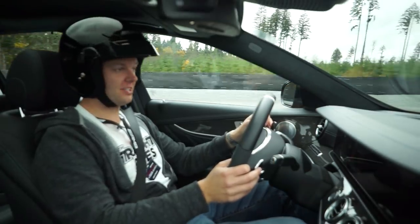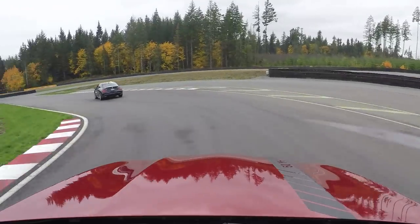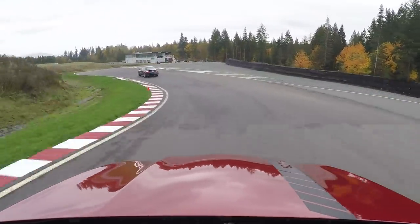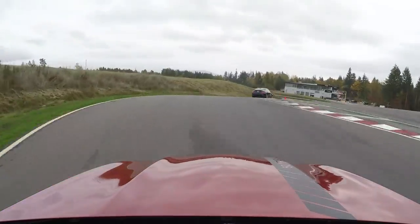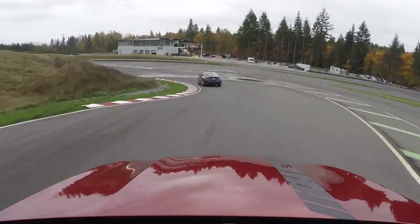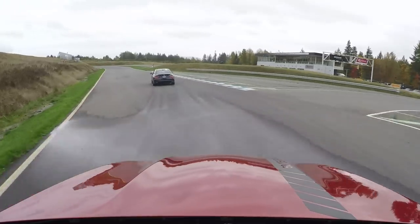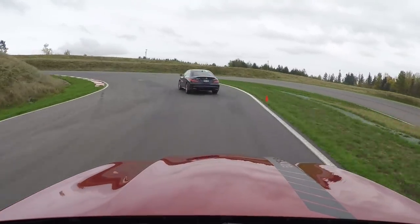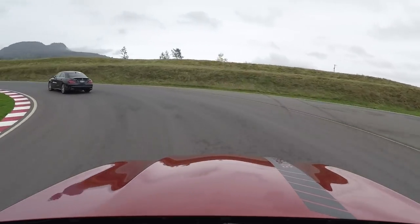This has 4MATIC Plus, so you can actually make it full rear wheel drive with drift mode. There's actually a drift mode in this car. You put it in race mode, flip these two paddles up, confirm that you want to go into drift mode, and you just go around sideways. We're not allowed to do that today, but it does exist. This is a twin turbo V8, and the two turbos are inside the V.